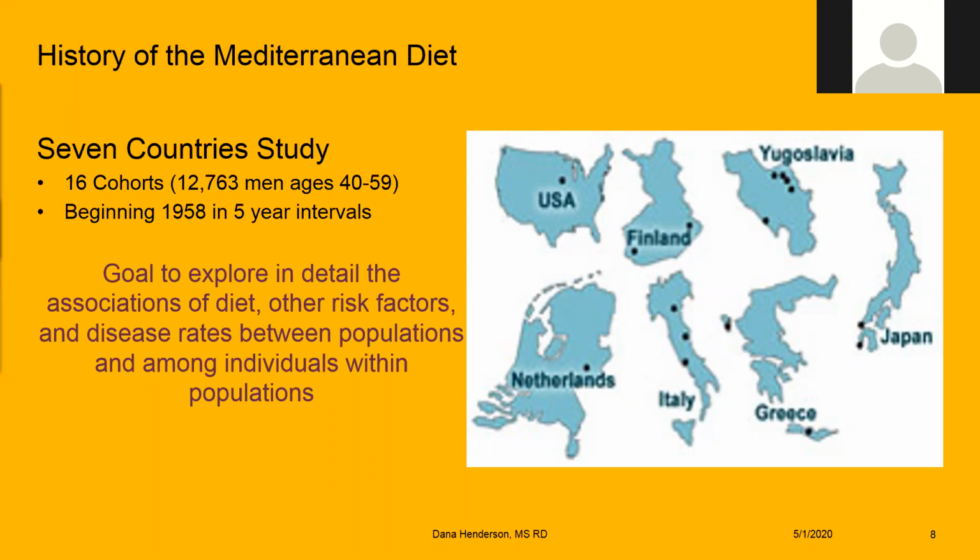Beginning in 1958, they started to look at these cohorts about every 5 years. Now, the United States cohort was based with the railroad system, and we only actually have 1 cohort from the United States. So all of the longevity studies related to the 7-country study are from these other nations. But their goal was to explore in detail the associations between activity, diet, and the lifestyle features that might increase a person's risk for cardiovascular disease.